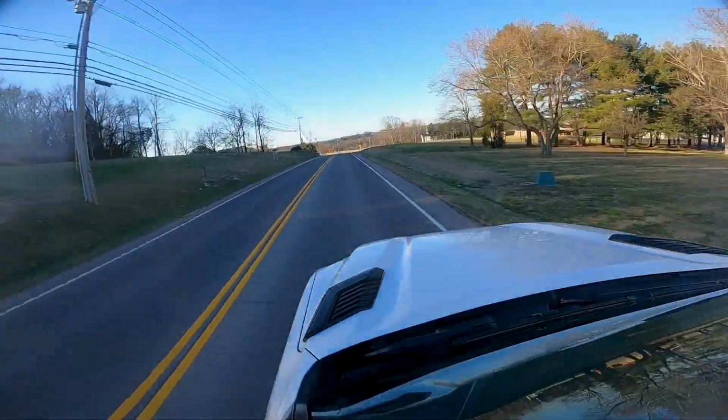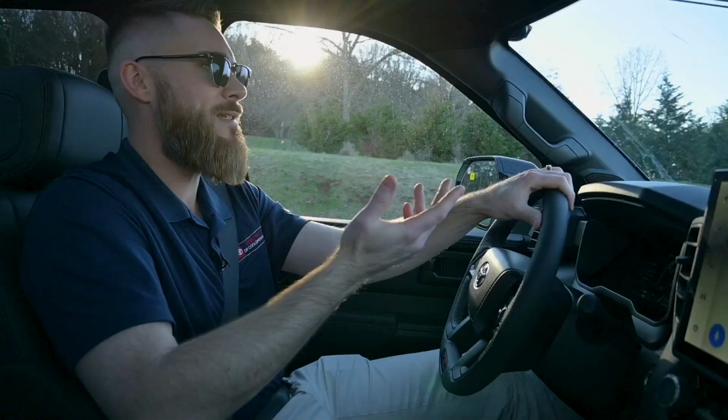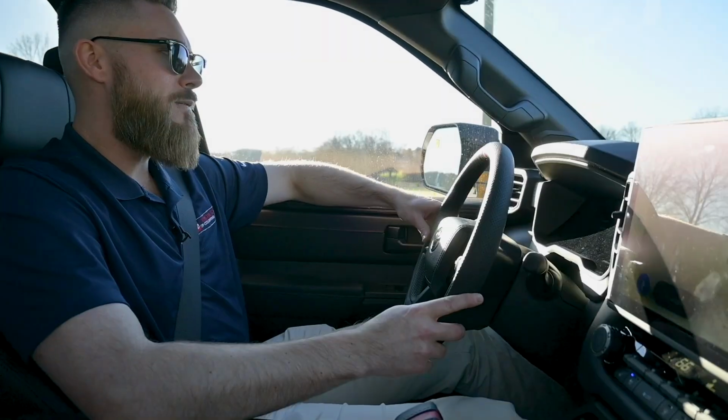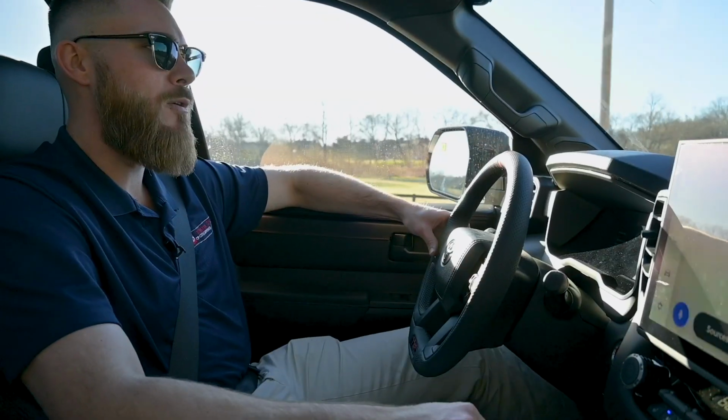You got a ton of really cool scenic views. Even though we're in the city, it's just a couple minutes off the highway, and it feels like you're in the country already. Nice, quiet, easy ride. So you've got the off-road performance and capability, but you still get an on-road luxurious feel.